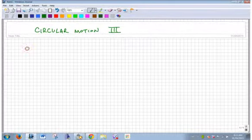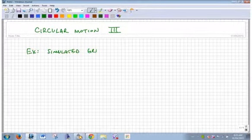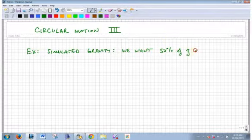Okay, example 1, simulated gravity. We want 50% of G on this spaceship.